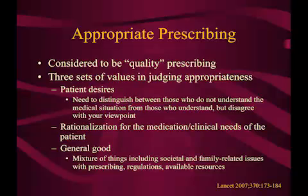The second is rationalization for the medication, the clinical needs of the patient, and this is, I think, the key area that healthcare can focus on. Why are we using medications? In the residency program I work in, I tell the family medicine residents, my job is to help you with application of knowledge. And that application of knowledge means more than just giving a blood pressure medication for hypertension, but asking yourself, why are we doing that? Why are we using this medication? Why don't we use this other medication?